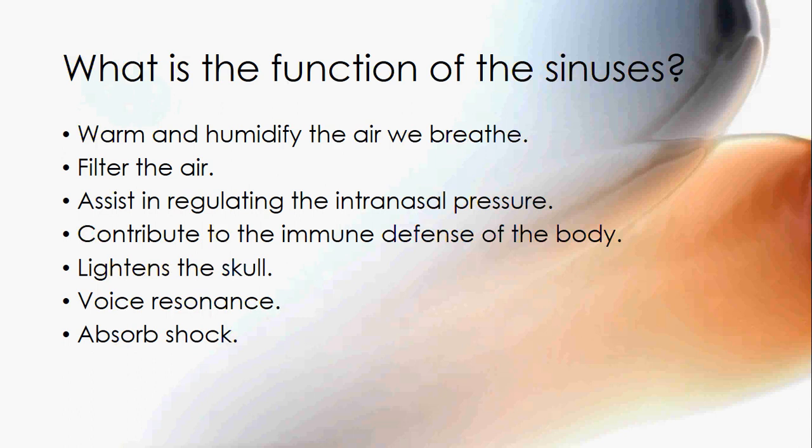The sinuses help in voice resonance. This is the reason why we sound different when we hear ourselves on a recording as opposed to inside our head. It's the way sound vibrates within our sinuses. Sinuses are also shock absorbers, especially when we're chewing something very hard or when we bump our heads.